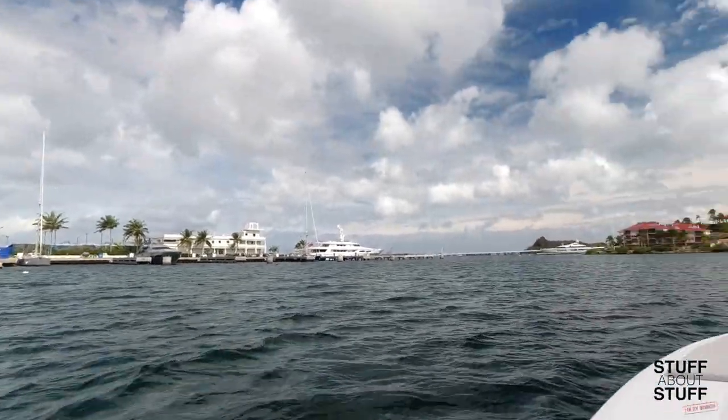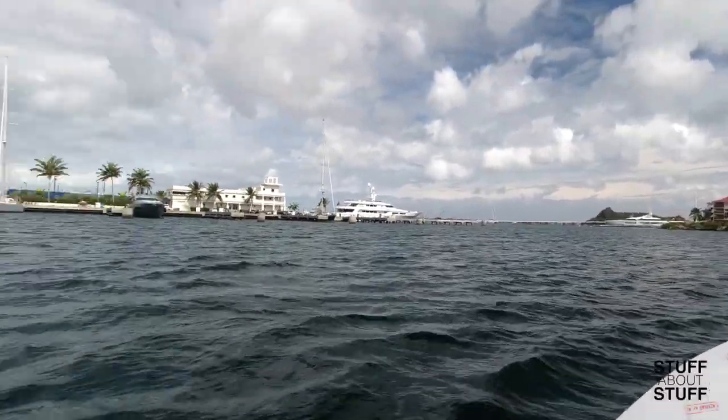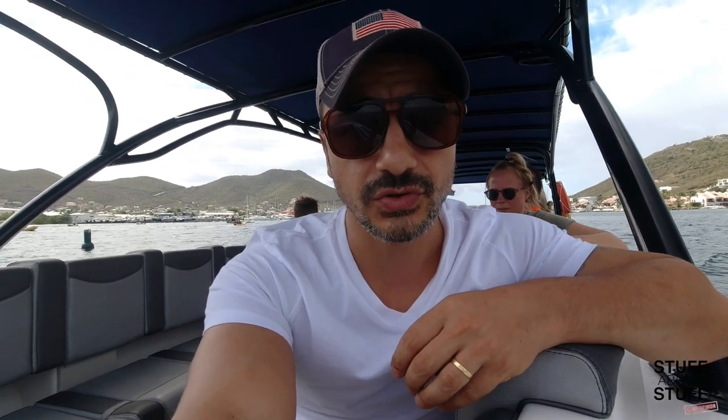Check out some of the boats in here. They're pretty luscious as we leave right now. Look at those yachts over there. But apparently they had the hurricane about 4 years ago, and a lot of the boats are run down because of that, because apparently every single boat in here was destroyed.